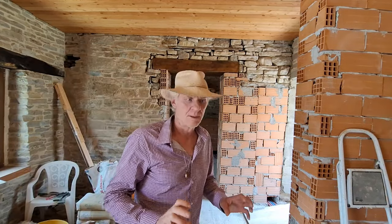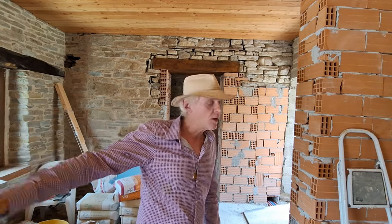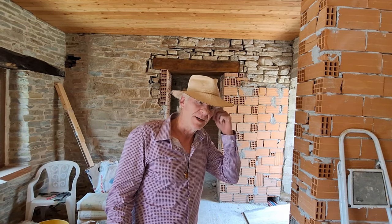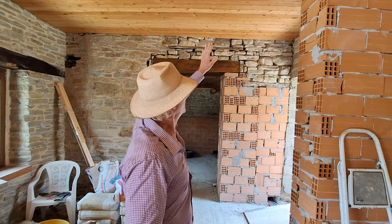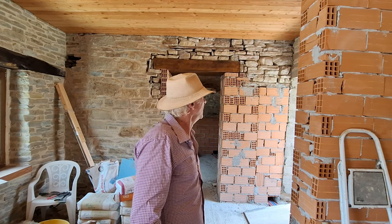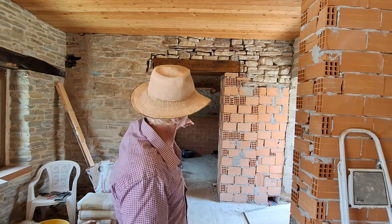Then I need to make this opening and the other one for the fourth apartment in front of the house. It was a daring job, and I couldn't do it alone, really. I didn't trust myself because there's all the weight from the stones up there. It was really something else. That was actually the old opening, and I wanted it in the middle.